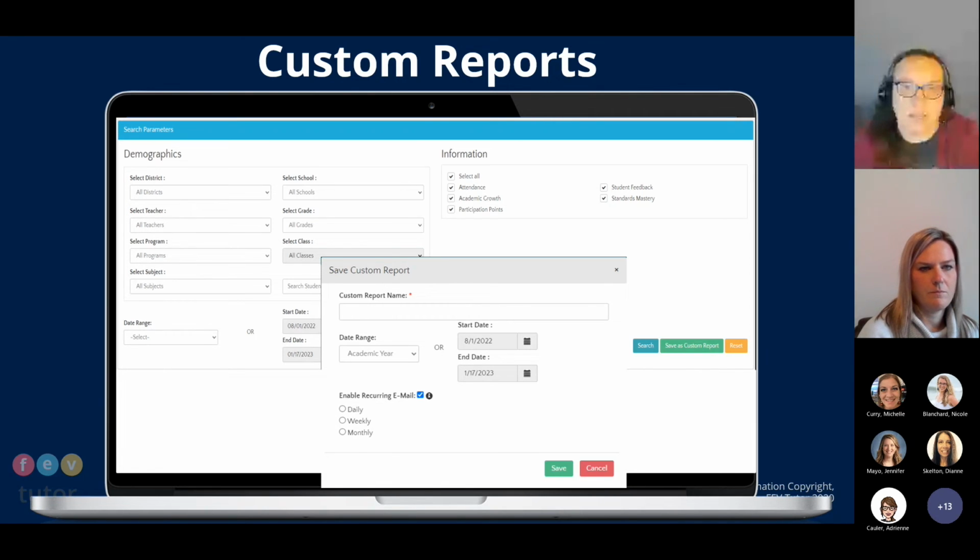Then you can determine how frequently you want that report to be sent to you. So you can set it up one time, and then it can come to you on a regular basis. It can come to you daily, weekly, or monthly. And this is a great way to go if you look at the reports that we send you automatically, which we're going to do in just a second as well.